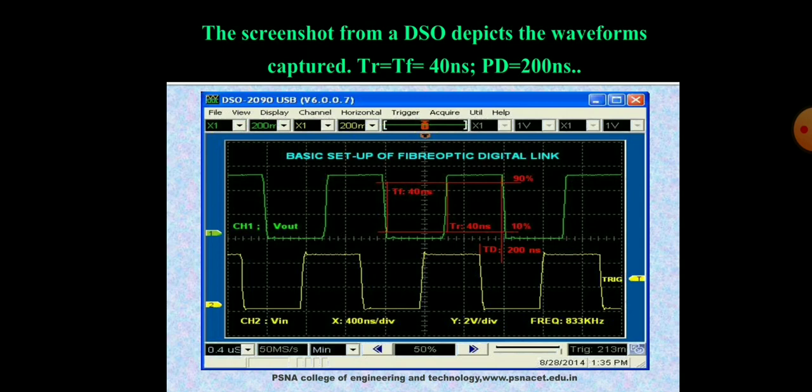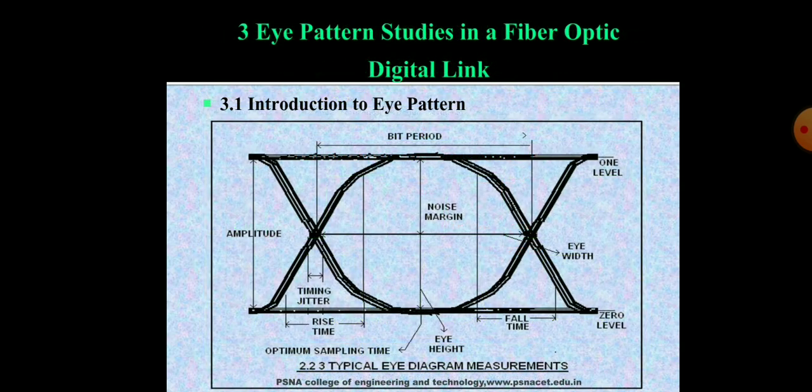So far we have explained the details depicted in this waveform. Here channel 1 is connected to Vout and channel 2 is connected to Vin to observe the pattern for the fiber optic digital link. Next we are going to study the eye pattern for the optical fiber digital link.